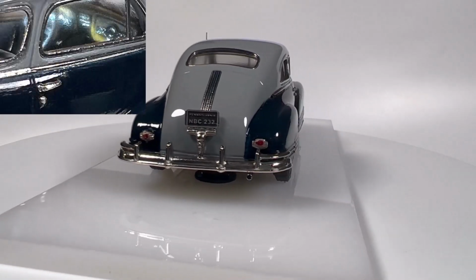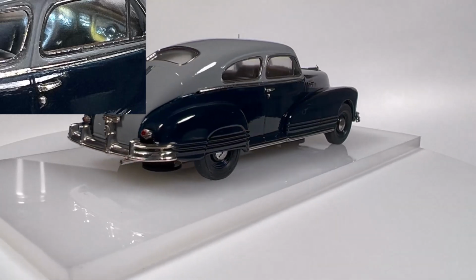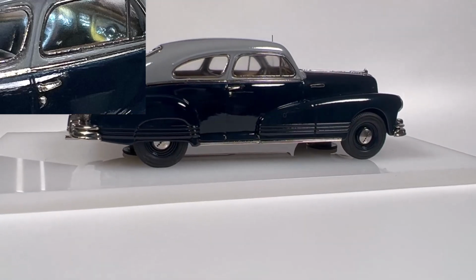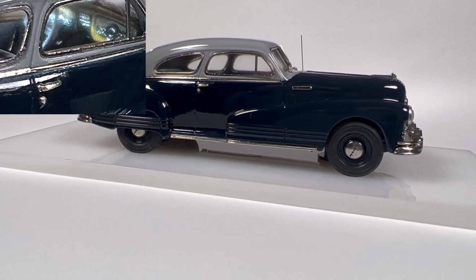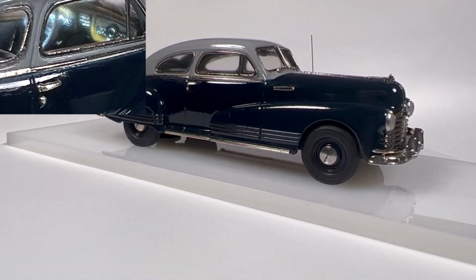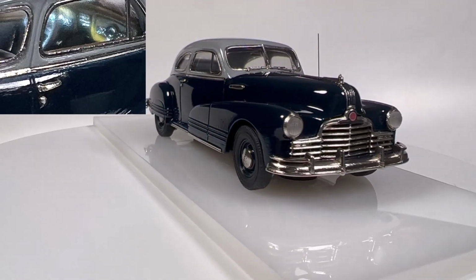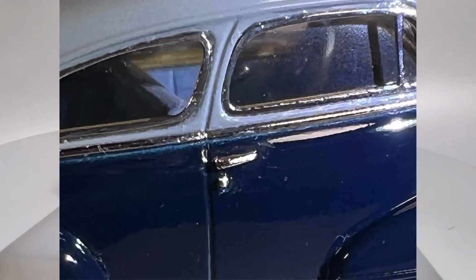Now, the interior, I wish the window was down because the interior is a little jewel all on its own. The steering wheel is accurate. The grain on the dash, the dials and everything, beautiful. I've got a picture of it, a little bit fuzzy, but it'll give you an idea of what the dash looks like. But it doesn't stop there because the door panels and the seats are textured and they are very authentic in their appearance. It's a beautiful model.